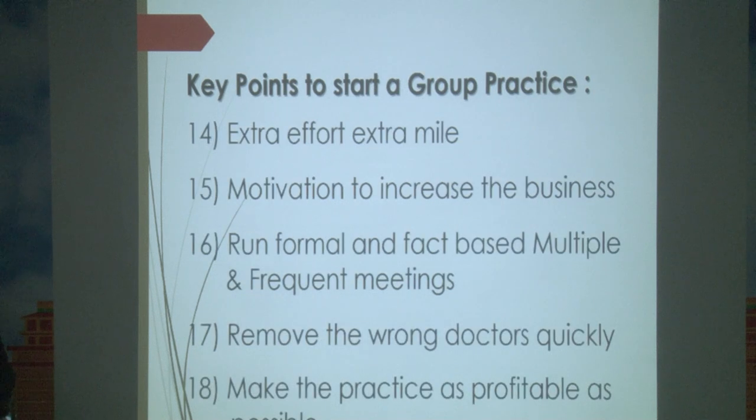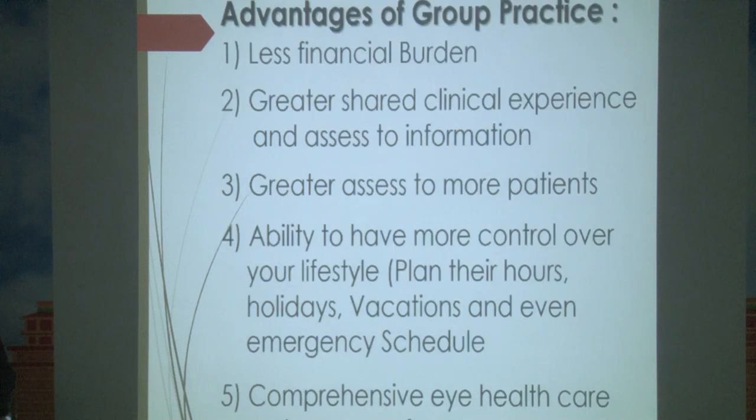If you give an extra effort, you will run an extra mile. Motivation is very important. We motivated each of us to increase the business. Run formal and fact-based, frequent meetings. Two, whatever misunderstanding among ourselves should be cleared off immediately. Remove the wrong doctors quickly. Don't hesitate to remove the doctors. Make the practice as profitable as possible.